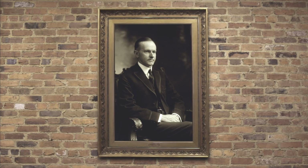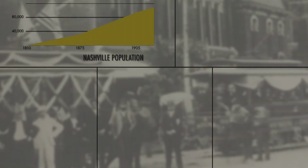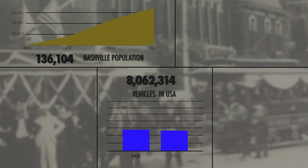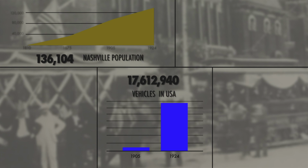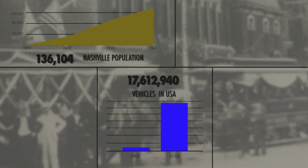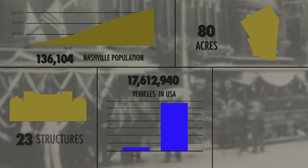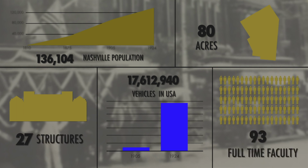It is 1924. Calvin Coolidge is president, and James Hampton Kirkland is still Chancellor of Vanderbilt. Nashville's population has grown to more than 136,000. There has been significant growth in the world of transportation, and the campus now has an entrance off West End Avenue to accommodate the Nashville streetcar service, which extends past Vanderbilt University. While the campus acreage has remained stagnant, the number of campus buildings and full-time faculty has increased.